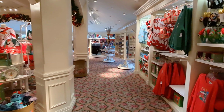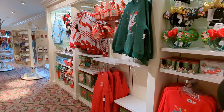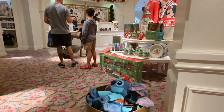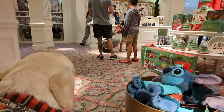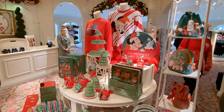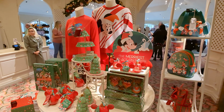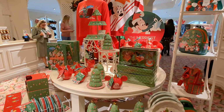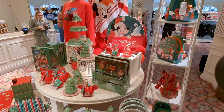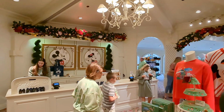Wow, look at this. What do you think, Oliver? Look at all the Christmas stuff. Look at Stitch here. What do you think of Stitch? He said, eh. Thank you. Oh, this is the same stuff it looks like as the Polynesian. Let's see what else we got.